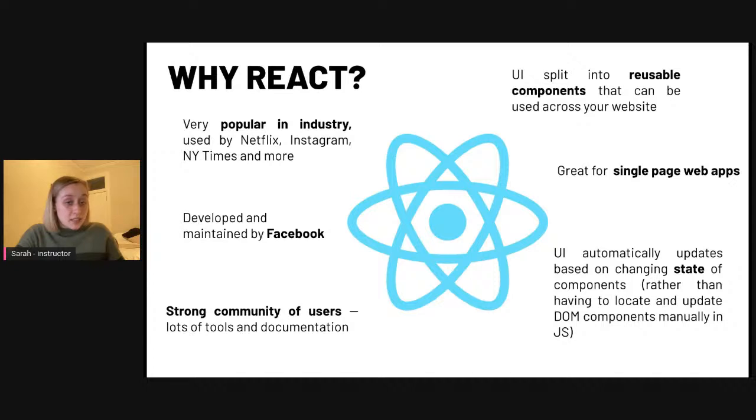Why did we choose React to teach you? First of all, it's very popular in industry, used by Netflix, Instagram, and the New York Times, and it's actually developed and maintained by Facebook.